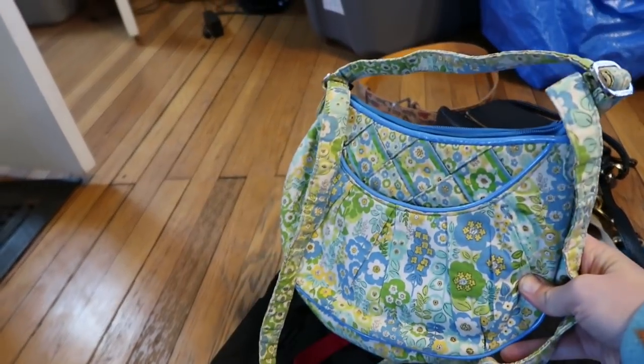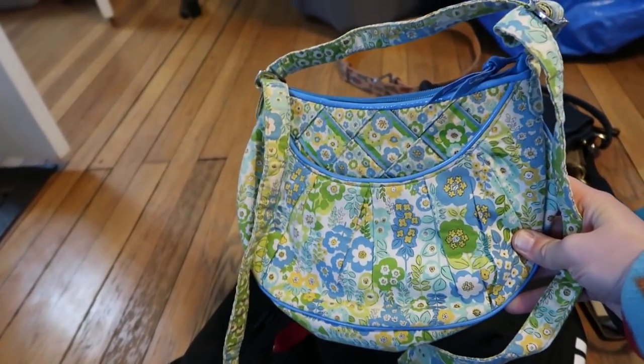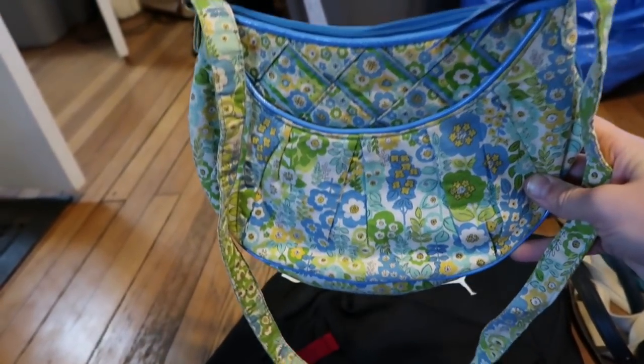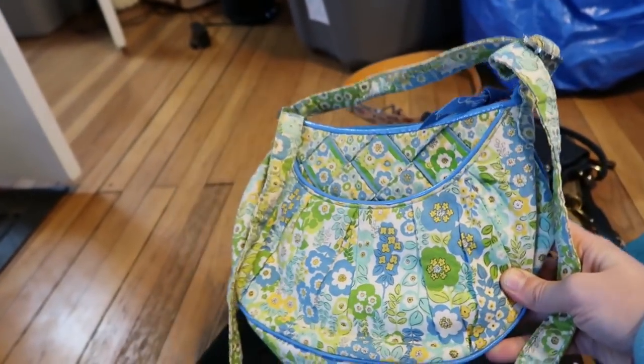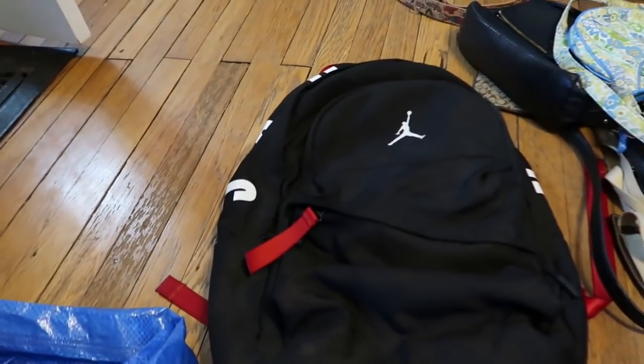A little Vera Bradley. I don't really pick these up too much anymore unless they're a specific pattern or they're bigger or there's something special about them. But again, this is maybe a pound, probably less, so less than $2. And we found this new condition Jordan backpack. It's $2. We'll probably list it maybe 30 bucks. So it's light, won't cost too much to ship.